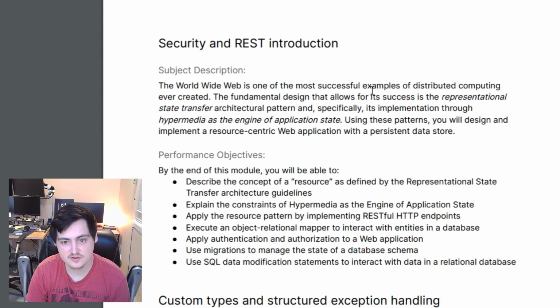The World Wide Web is one of the most successful examples of distributed computing. The fundamental design that allows for success is REST, representational state transfer architecture. And let's see, that's a pattern built on HTTP. Interesting that they're jumping into REST. Most applications use REST and HTTP endpoints, so that's a good thing to teach. I'm on board with that.